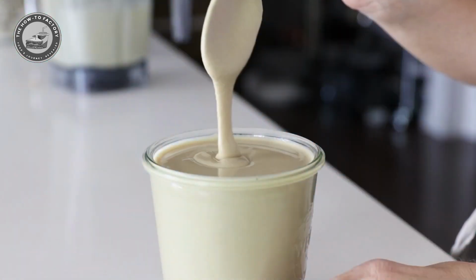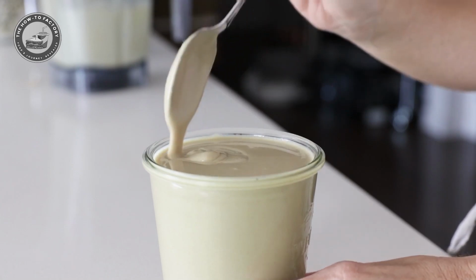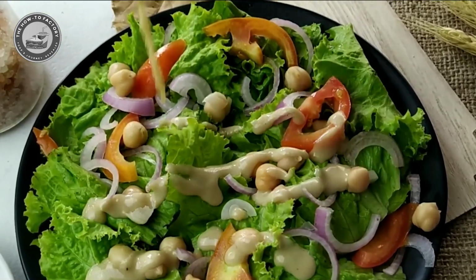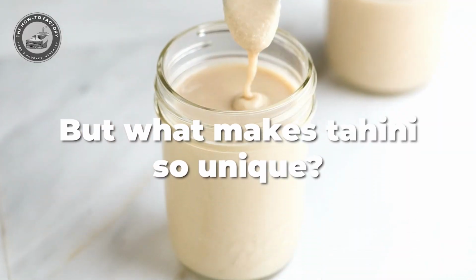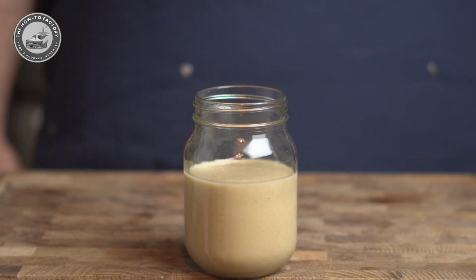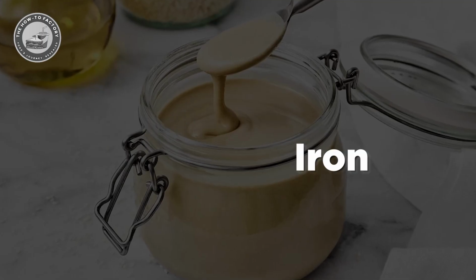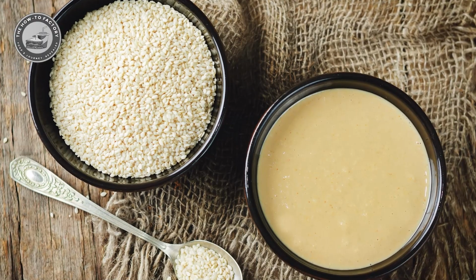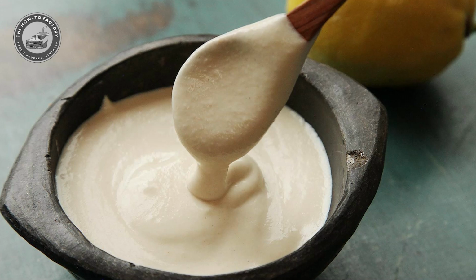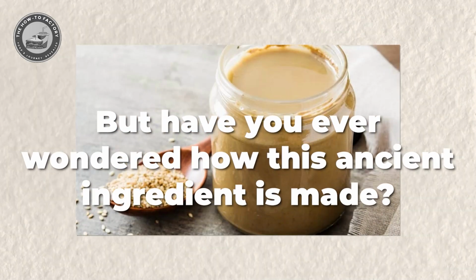It's smooth, it's nutty, and it's a must-have in everything from hummus to dressings. Tahini is the creamy powerhouse that brings bold flavor to dishes around the world. But what makes tahini so unique? Aside from its deep roasted sesame taste, it's packed with healthy fats, protein, and essential minerals like calcium, iron, and magnesium. Its versatility is unmatched. It can be drizzled, spread, mixed, or even baked into sweet treats. But have you ever wondered how this ancient ingredient is made?